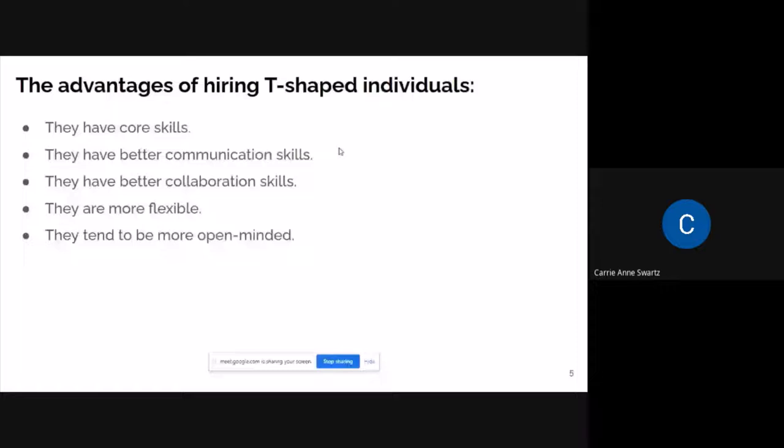So if we look at this exercise from the employer's point of view, so the people who will be hiring you when you're finished with your training, the reason why they would want to hire you is because there are advantages of hiring T-shaped individuals. So T-shaped professionals have core skills, so the knowledge of the job that they are doing and basic knowledge of the other professions and the industry they're working in. They have better communication skills, they have better collaboration skills. T-shaped professionals are more flexible and they tend to be more open-minded. So there are just two discussion questions on the next slide.